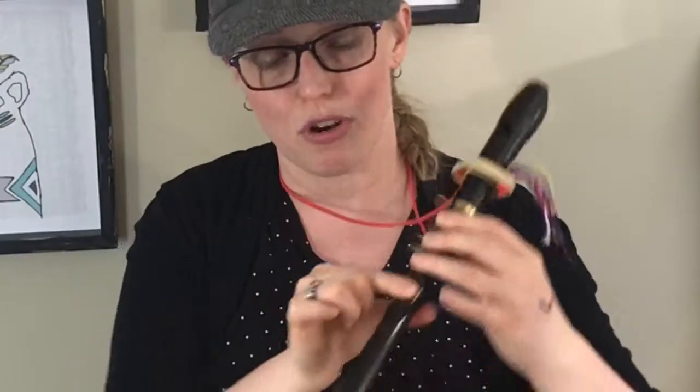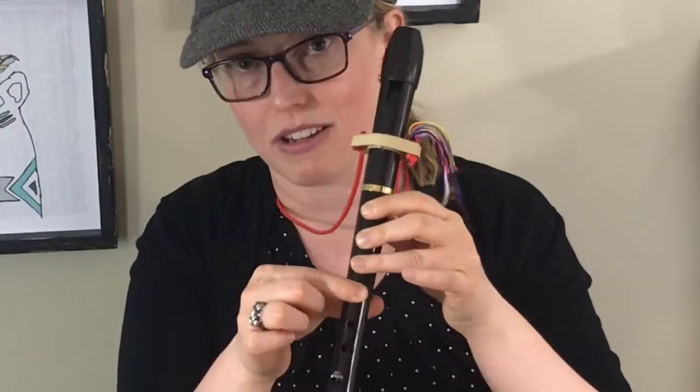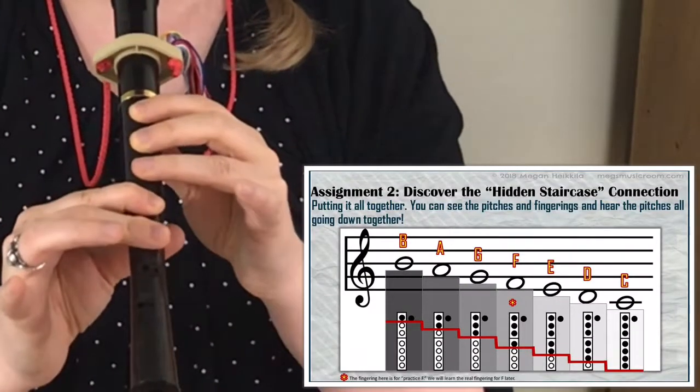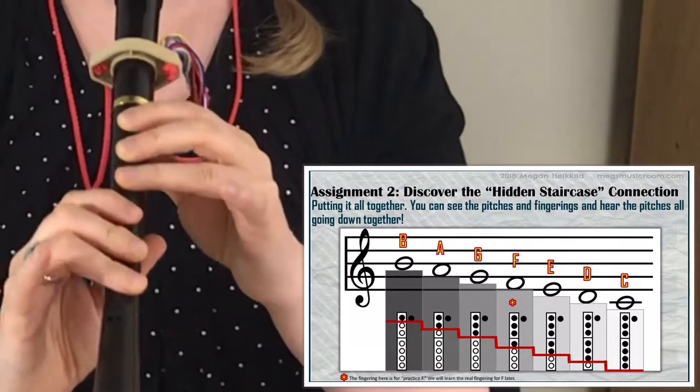Now check it before you go any further. Make sure you're not skipping a hole. Sometimes that happens. You gotta go right there. Okay? 4, 5, 6, and 7. Let's do that again.